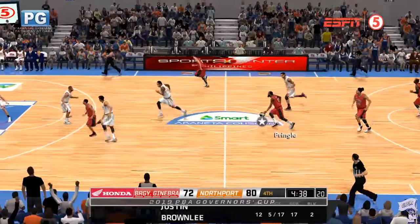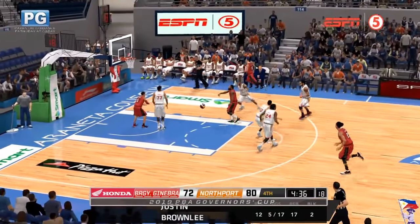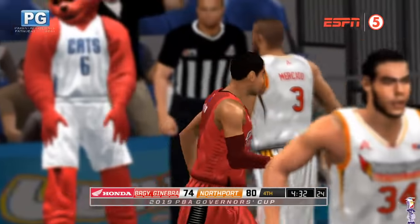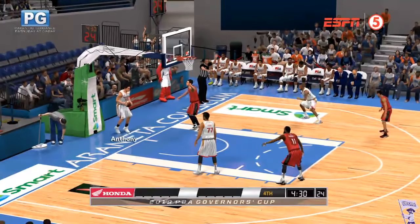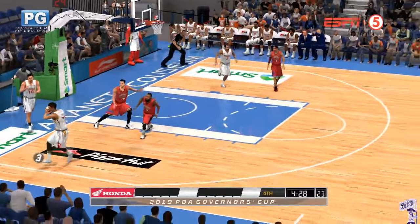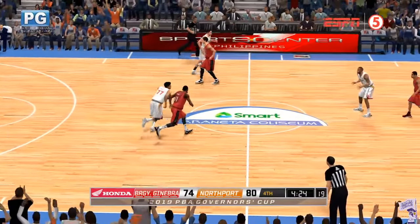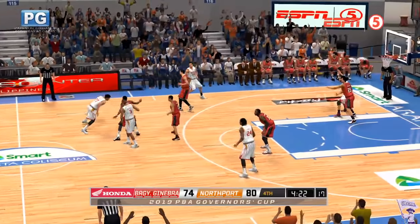At 42% in this final quarter. Stanley, the pass to Lewis. There's the bucket. Good. Gotten just 1 of 4 three-pointers to go down for them here in the fourth.